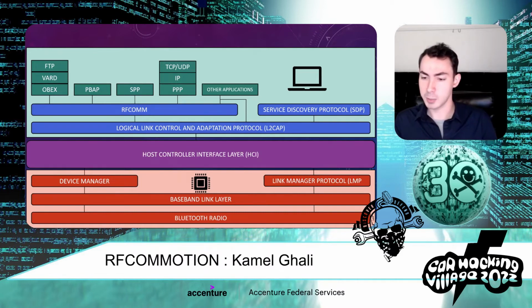Interestingly enough, SDP is always unencrypted. It's just supposed to be freely available, and you can usually query any Bluetooth device for SDP information. So no matter what the security settings on your Bluetooth device are, SDP will usually be unencrypted communication because it's not supposed to be secret. You're supposed to share it with anyone that asks, right?